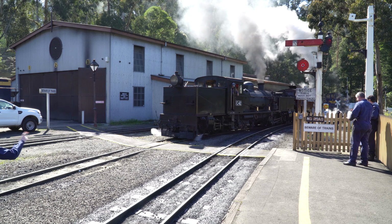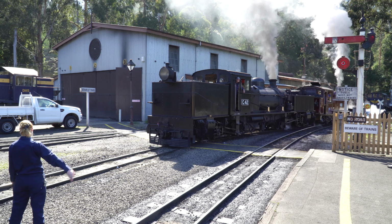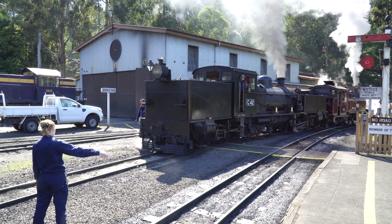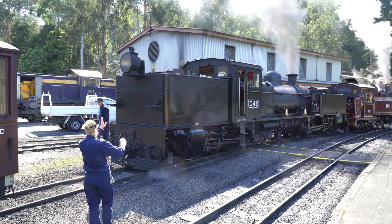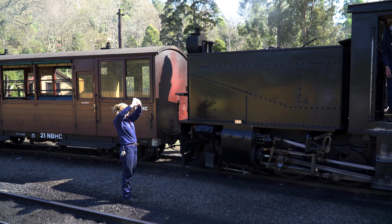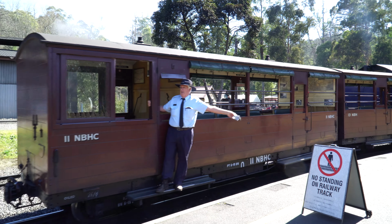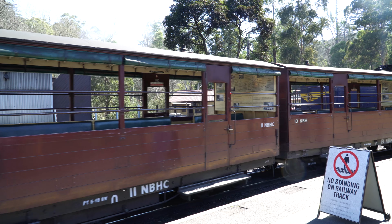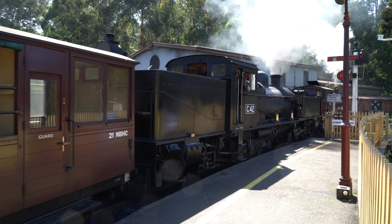The 2 foot 6 inch gauge railway line opened in 1900 and was one of four originally constructed to access remote areas and encourage the development of the area. The line remained in service transporting goods, livestock and passengers until it was closed by a landslide in 1953.